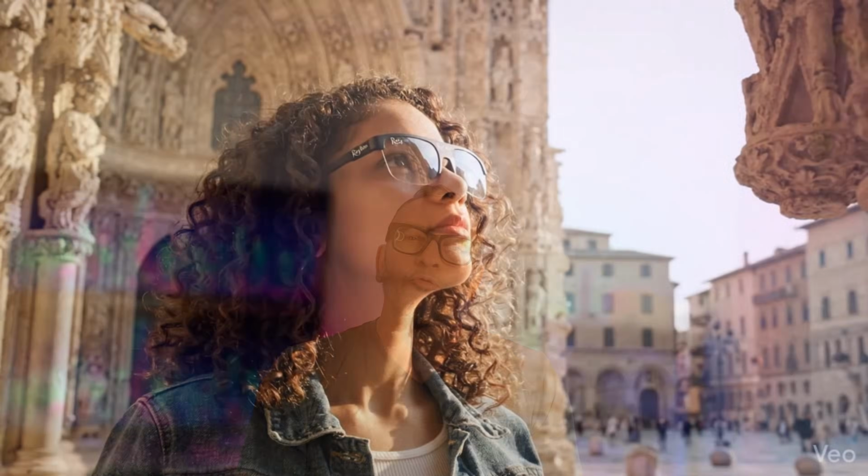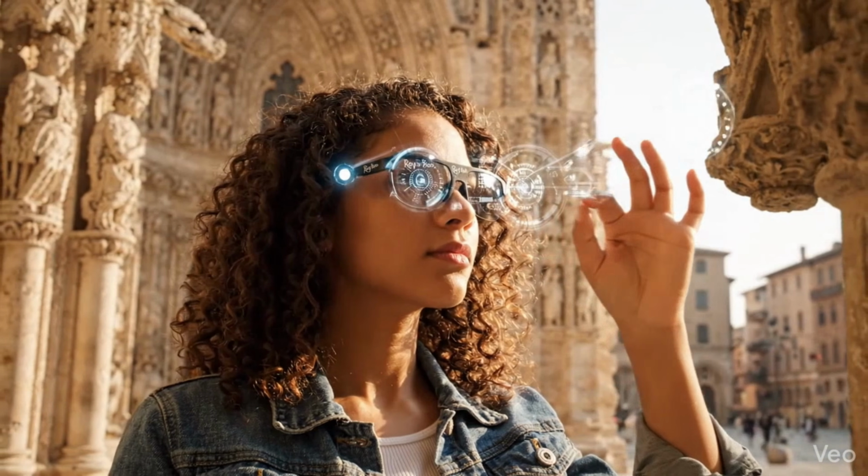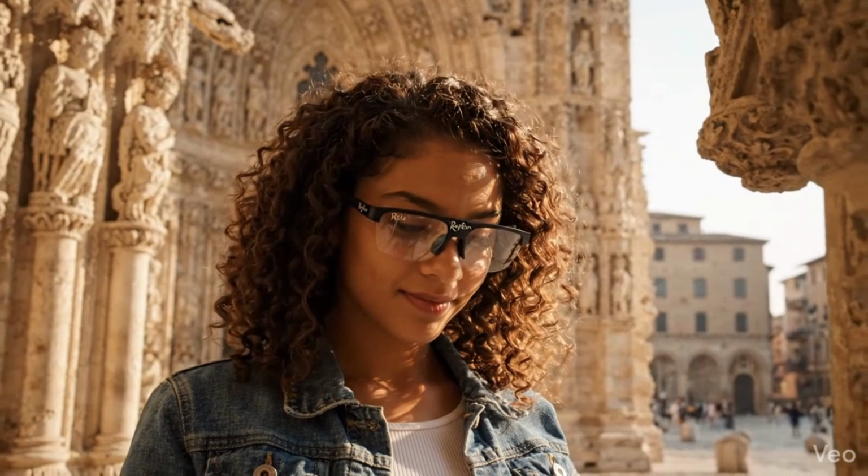Your Meta Ray-Ban glasses are powered by Meta AI. So every time you say, "Hey Meta, what am I looking at?" it runs through Meta AI. So when the model behind Meta AI gets a fundamental upgrade, your glasses are going to get smarter too. And that's really a huge thing.